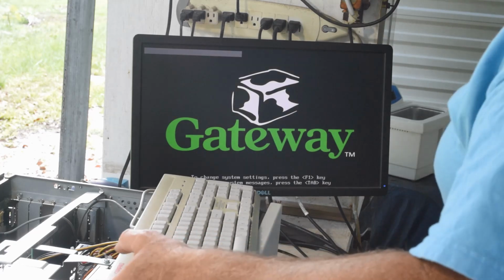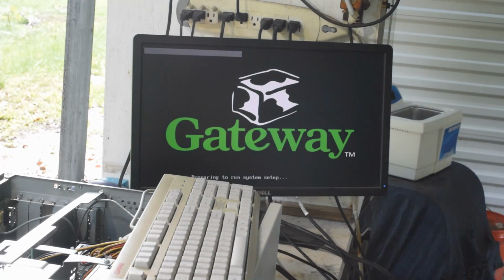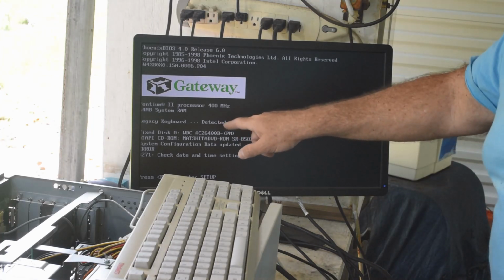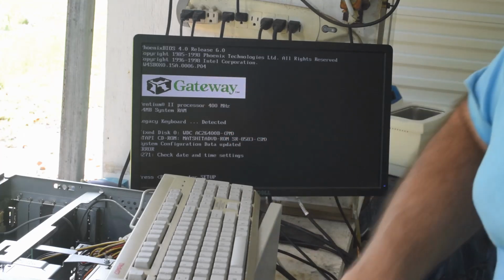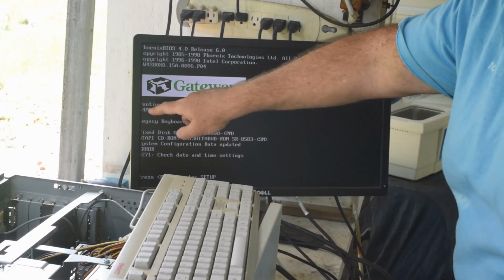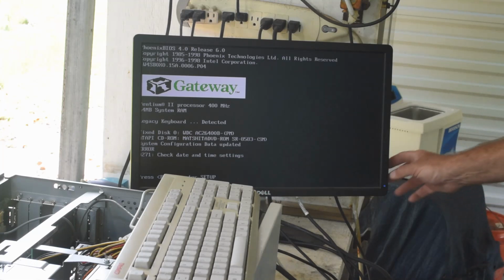Well, let's take a look at the system settings. Taking its time. Thinking about it. Couple beeps. Okay, so it found the keyboard. Let's see, Pentium 2 processor, 400 megahertz. That would be the G6-400 on the front. Okay. I can't quite read how much RAM it's got.